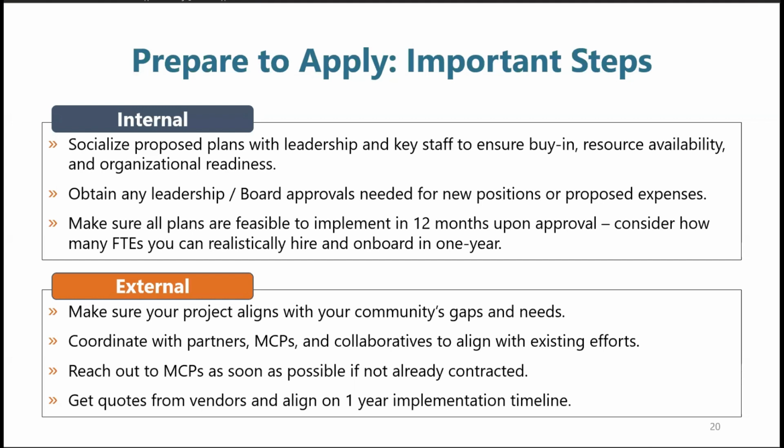And then getting quotes if there are outside services or vendors that you're going to be working with for parts of your project plan. Make sure that you've gotten those quotes and that they are aligned on your potential timeline.